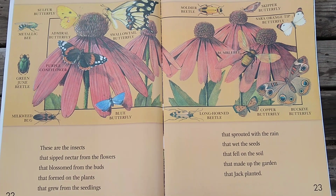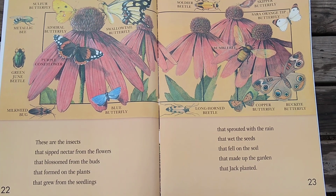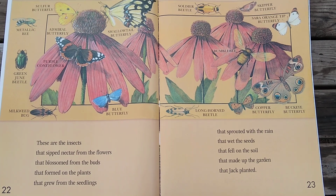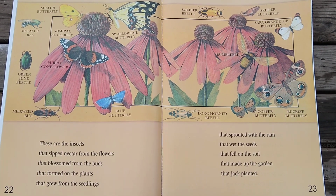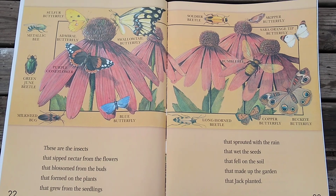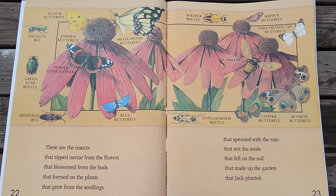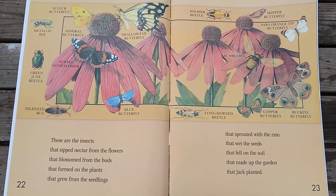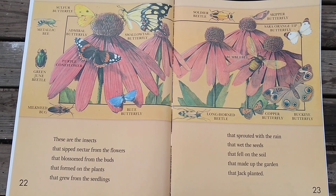These are the insects that sipped nectar from the flowers, that blossomed from the buds, that formed on the plants, that grew from the seedlings, that sprouted with the rain, that wet the seeds, that fell on the soil, that made up the garden that Jack planted. I'm hoping that you're remembering some of these words and maybe saying them with me as we get to the end of the pages, because it always ends with that fell on the soil, that made up the garden that Jack planted. Maybe you'll remember that on the next page.